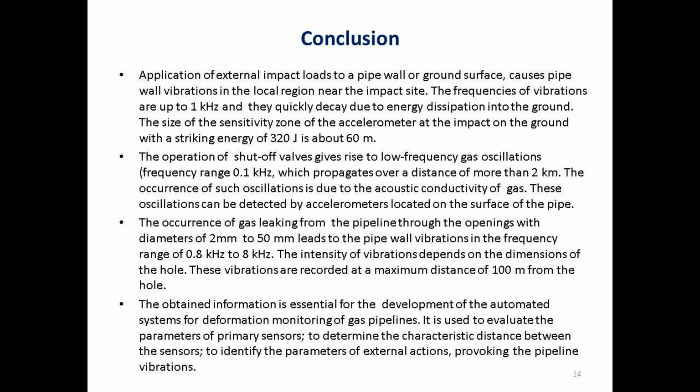Based on our experimental studies, we made the following conclusions. Application of external impact loads to a pipe wall or surrounding soil causes pipe wall vibrations in the local region near the impact site. The frequencies of vibrations are up to 1 kHz and they quickly decay due to energy dissipation into the ground. The size of the sensitivity zone of the accelerometer at the impact on the ground with a striking energy of 320 joules is ~60 meters.